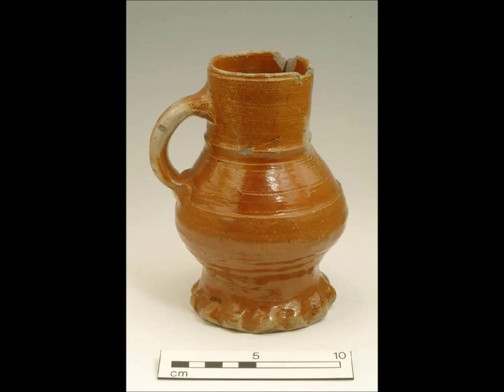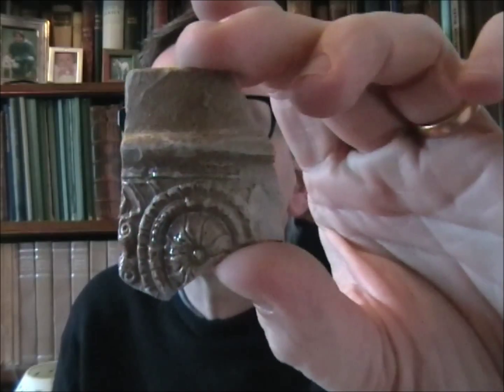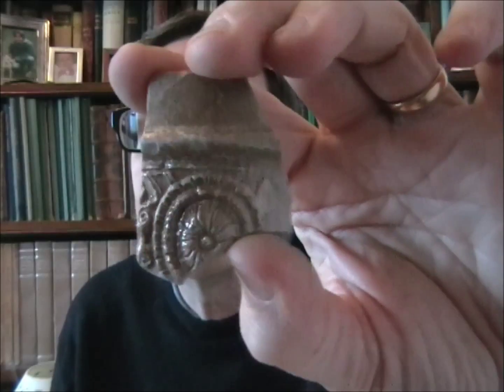Yes, as I said, undecorated drinking jugs. Here's a picture of a typical Raeren drinking jug complete. And then later on you get decorated examples, very highly decorated. That's the lip around a jug, and you get those sort of rosettes, and I suppose it's a stylized flower or a sunburst on it. Again, smooth brown glaze rather than a speckled glaze.